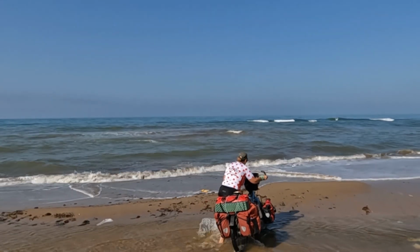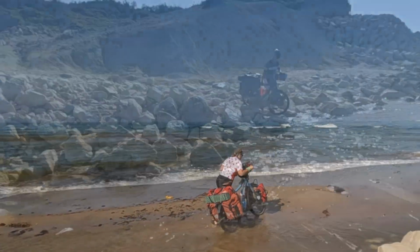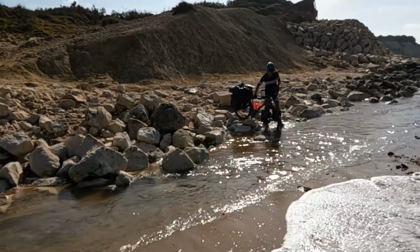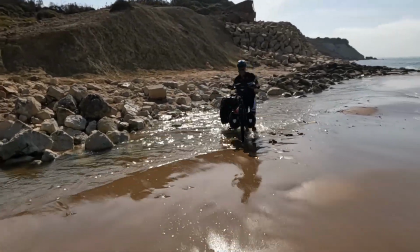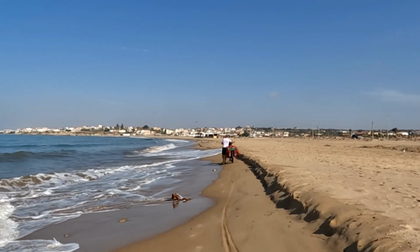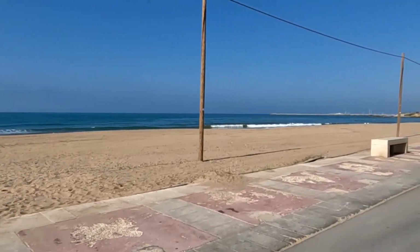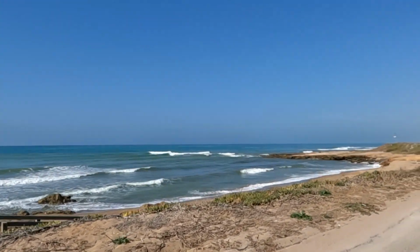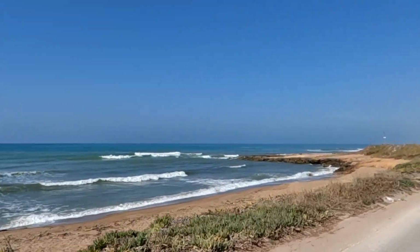Always ready for a micro-adventure, we look for and find a reasonably suitable place to push our bikes through the water. Then we walk a little further through the sand along the beach and we reach the next paved road. On the rest of the way to Licata, we enjoy the drive along the coast.